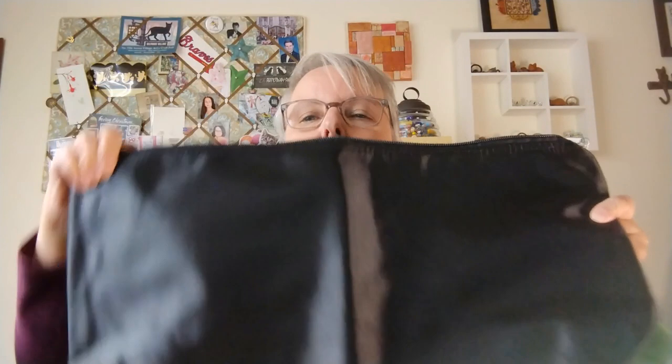See, look at that. Isn't it cool? So I got a black one and a green one. So these are the two project bags I got. You can always use some project bags, right? I can. I like to keep them organized. Got to keep all that stuff organized. Okay. So that was my new stuff.